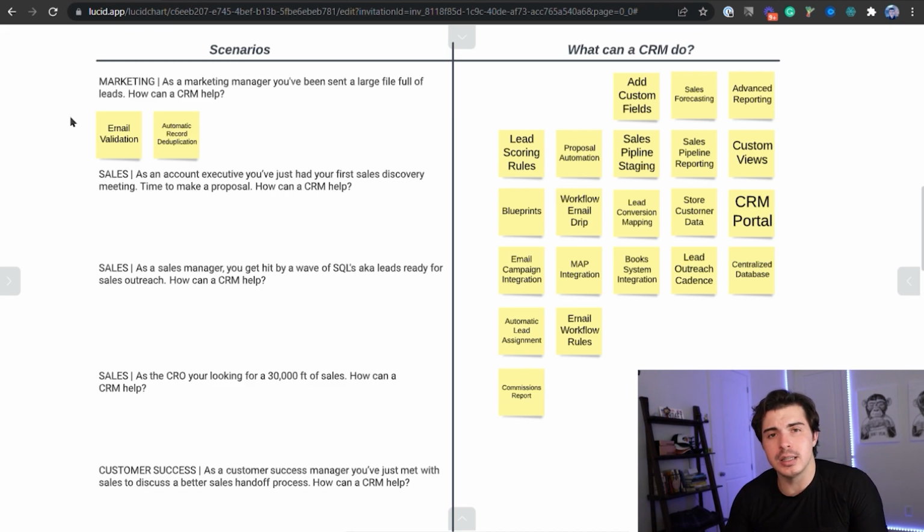Super nice and can save you a lot of time and reduce the friction of this scenario. So highly recommend that you do that. All right, number two is a sales scenario.